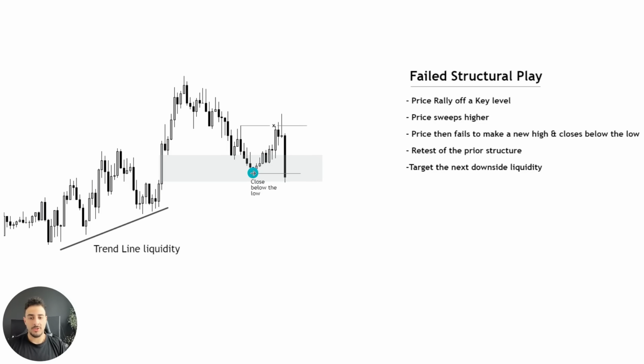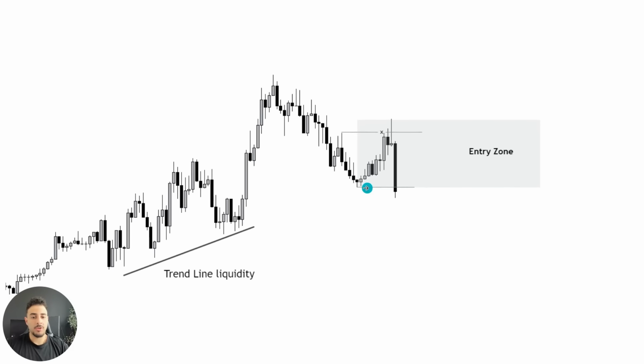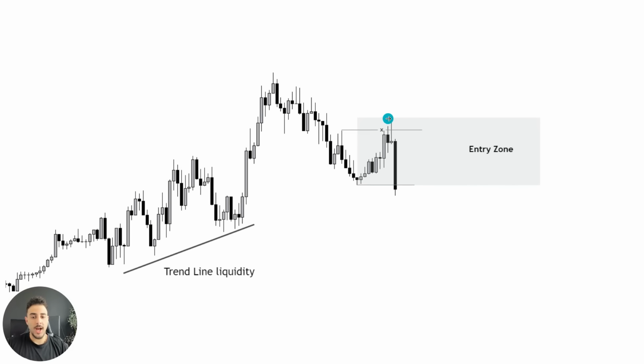So the structure is going to be from swing low to swing high. This is going to be our range for entries. We're going to have our trend line liquidity that's resting, and that's going to be an area that we're going to look to target. Very simplistic in nature. So again, here's the entry zone, right? Swing low to swing high.